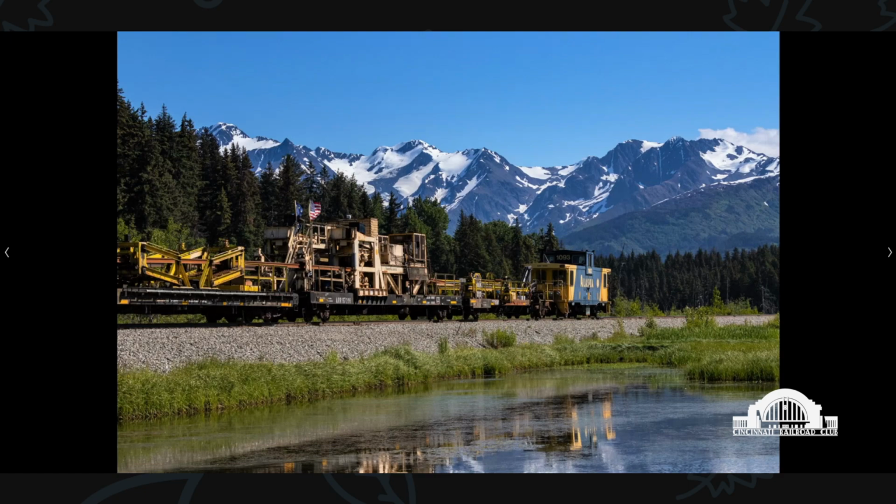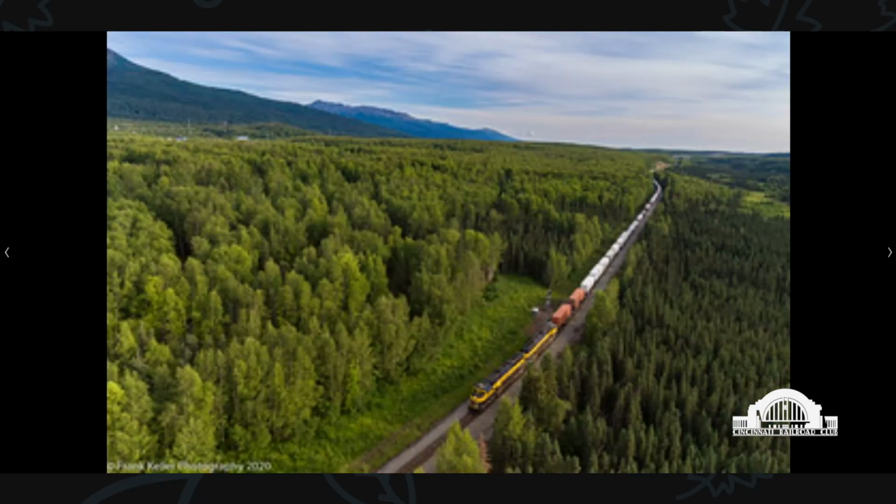We kind of make our own welded rail here. Got to do a lot of these types of things up here. Paint our own locomotives, do our own welded rail, try and do as much in-house as possible.